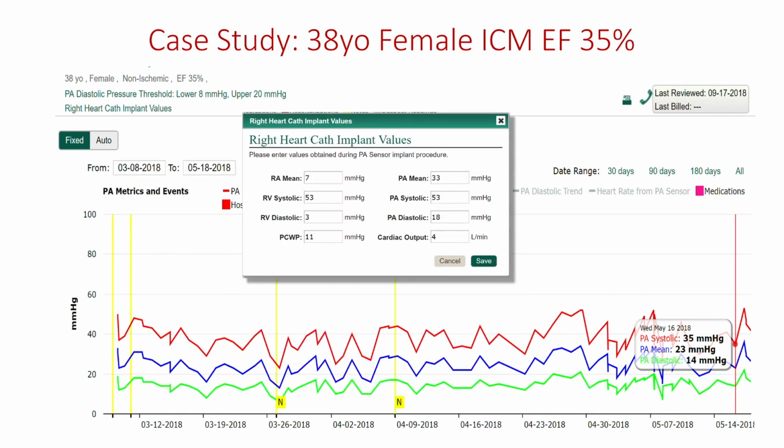and for those of you that are not familiar with CardioMEMS, those squiggly lines there are her systolic, diastolic, and mean pressures. The red is the systolic, the green is the diastolic pressure, and the blue is the mean. And I'm going to show you some other things in a little bit. And then you can add in the right heart cath details.